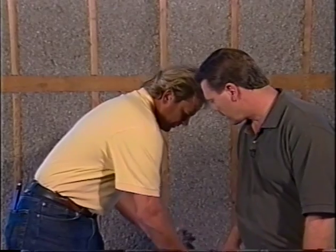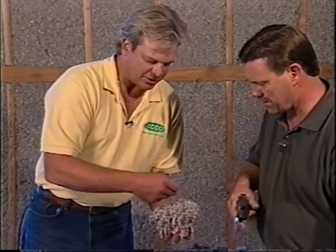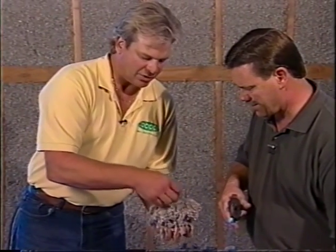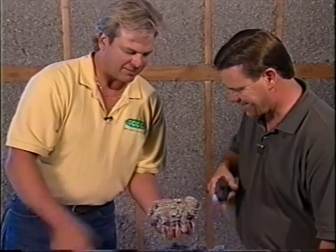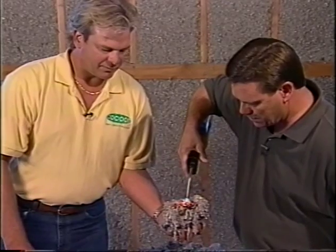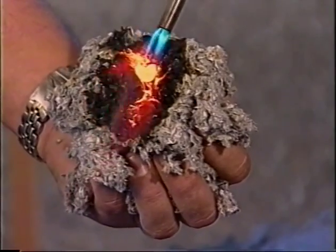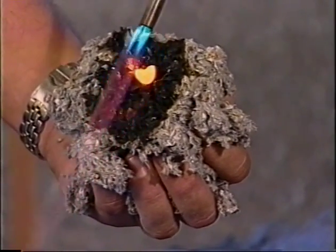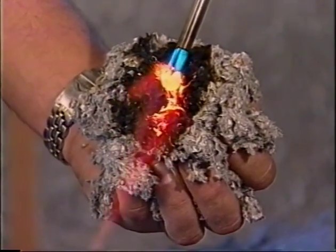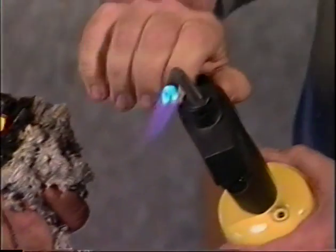If you'll use the torch for me, I'd like you to heat up this penny. The torch burns at approximately 1,700 degrees, and we're going to show you that this product won't burn, and my hand won't burn with it. The penny's actually melting, and we have no combustion on the product. It'll protect your house for the entire life.